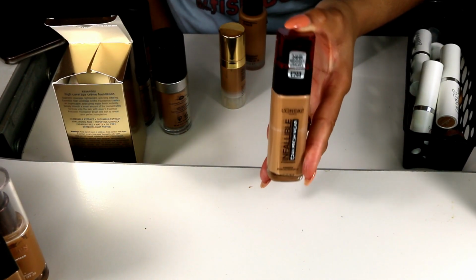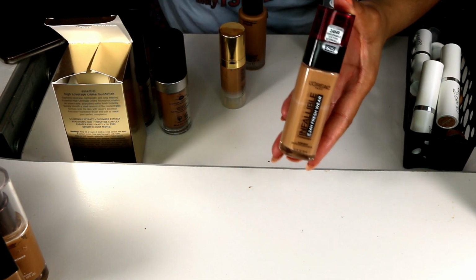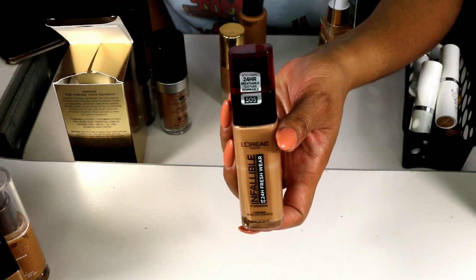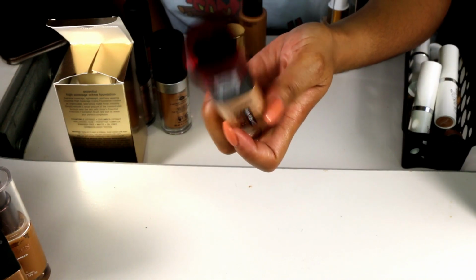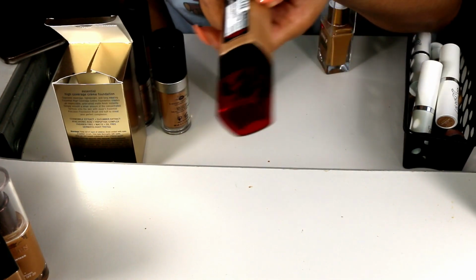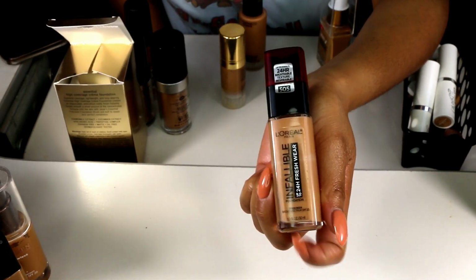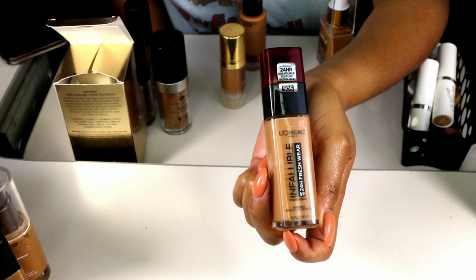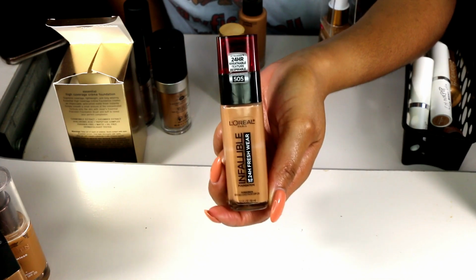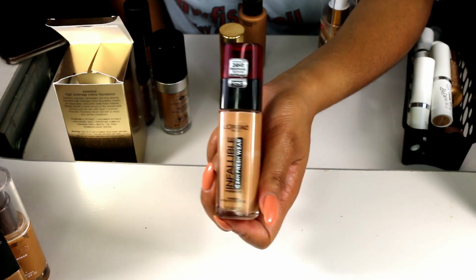It is so lightweight, it looks really nice, it's comfortable, it's not cakey, it can give you full coverage, or you can sheer it out. It's just a really, really pretty foundation. I have mine in the shade 505. I don't know what 505 is. Let me see. It just says 505, no color name. Oh, 505 Toffee. I wish this shade was a tad bit warmer than what it is. I wish it had a little bit more yellow in it, but I can make this work once my summer tan is completely gone. But this is up there with my high-end foundations.